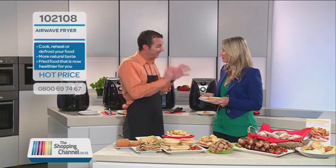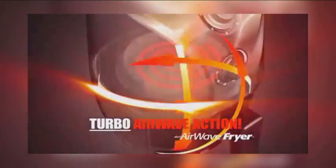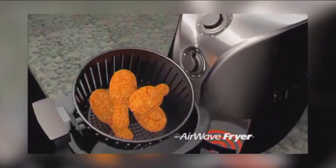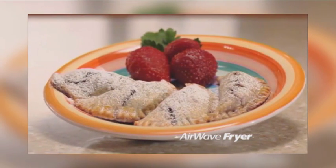Well, Lucy, again, this was the heated turbo air technology. Super hot air just around the chips crisps them on the outside. Healthier, tastier than ever before, and a lot quicker as well. Now, you mentioned baking earlier. Surely this doesn't do baking as well?